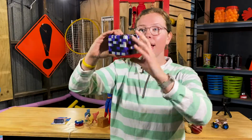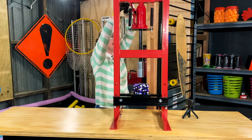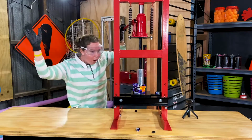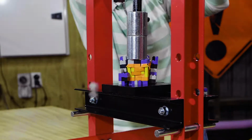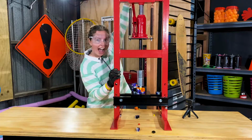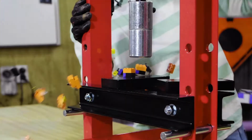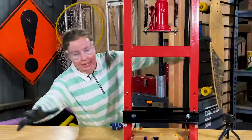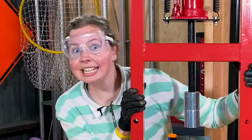This is an Obsidian Block. We're gonna test it out. Is it actually that hard? Okay, here we go. Strong muscles, Lydia, strong. Oh, did you see that? It's still going. Oh, did you see that? That Obsidian Block is obsidian into a million pieces. It is gone. Well, actually, this was just the Lego one, but let's do more.